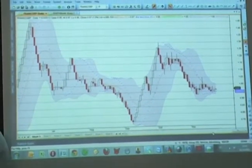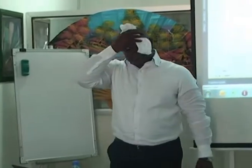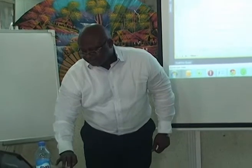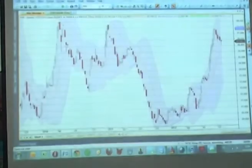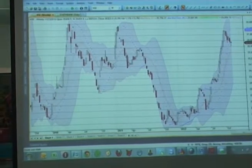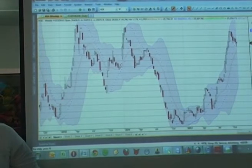What I did on the index is that, because candlesticks work with open, high, low, close, it was recently I started putting my open, the only line I always put on my NSE. But if you look at it from a weekly time frame, this is your NSE. Those are the bands for your NSE. I wish they were doing it. They have it, but they don't do it in Nigeria.